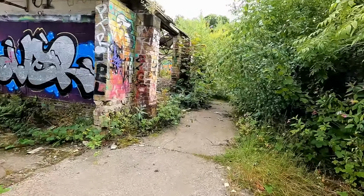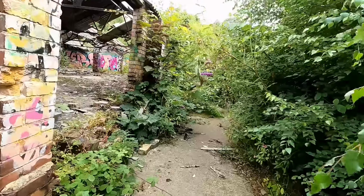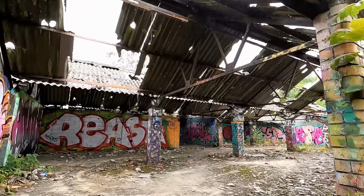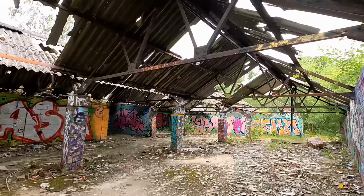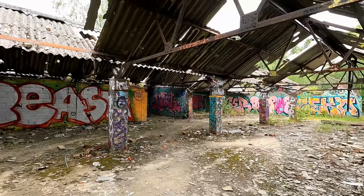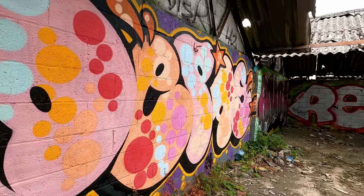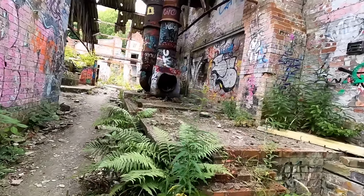It's such a lovely place to be. It's a bit hazardous. I wouldn't recommend you come here unless you're wearing sturdy footwear and you're very, very careful, because again you can see there's another really dreadfully damaged roof. But look at the graffiti. So pretty. So many colours. So vibrant and full of life for such a dead place. It's like all this colour brought it back to life. Oh wow, look at this. Look at that.